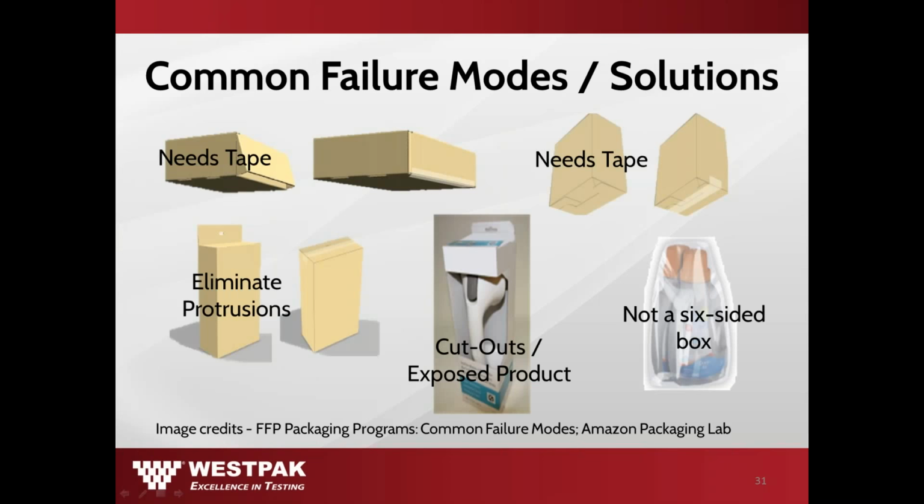On this slide, we have examples of the common failure modes taken from that Amazon document. On the top left, you see a package that needs tape. Any cartons that have folding tabs like the one shown can easily open up during shipment. The simple solution is just add tape. As you can see in the picture below, any package with foldable bottoms also need tape to prevent the package from folding in on itself during shipment. Without tape, the potential for the product to fall out or the box to become deformed is significantly higher than a package with tape.